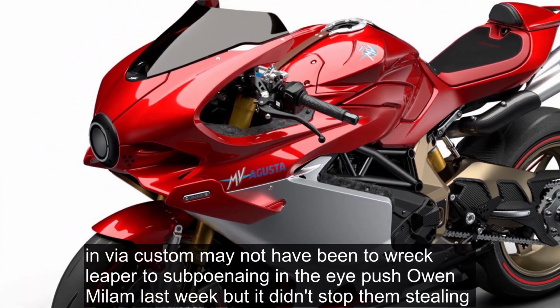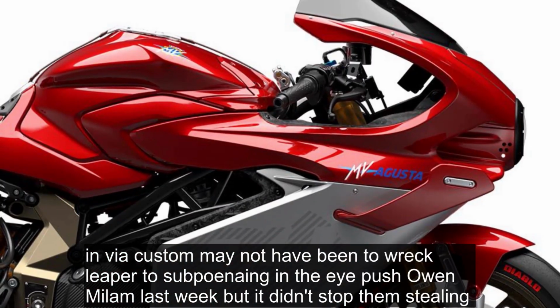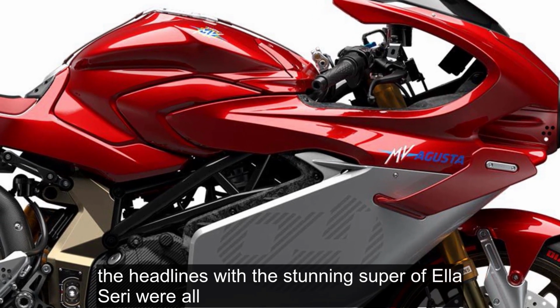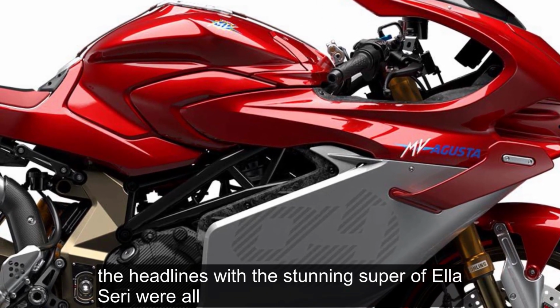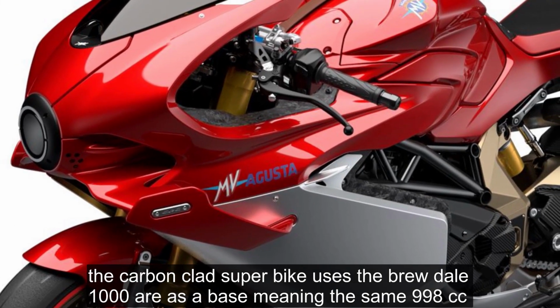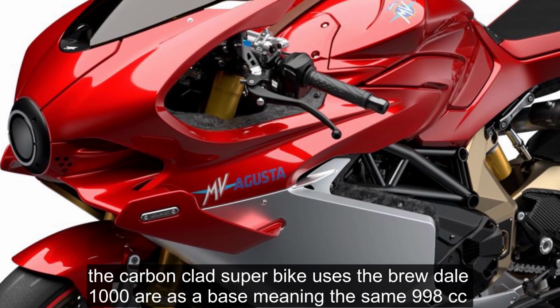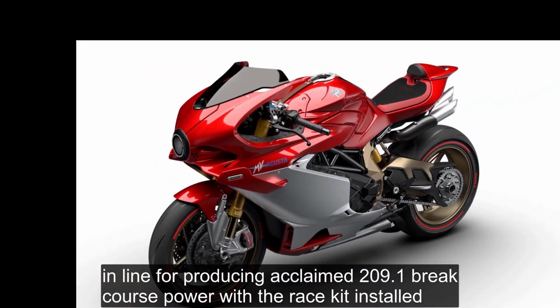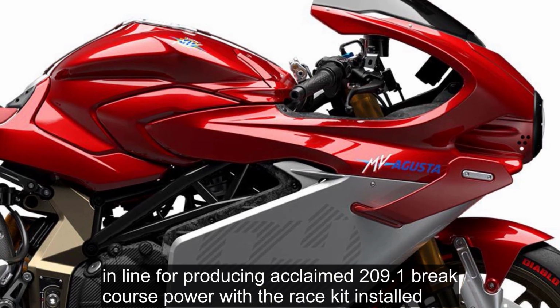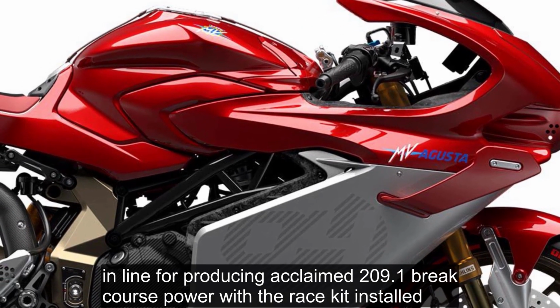MV Agusta may not have been directly participating in the EICMA show in Milan last week, but it didn't stop them stealing the headlines with this stunning Super Veloce Serie Oro. The carbon-clad superbike uses the Brutale 1000RR as a base, meaning the same 998 cubic centimeters inline 4 producing a claimed 209.1 brake horsepower with a race kit installed.